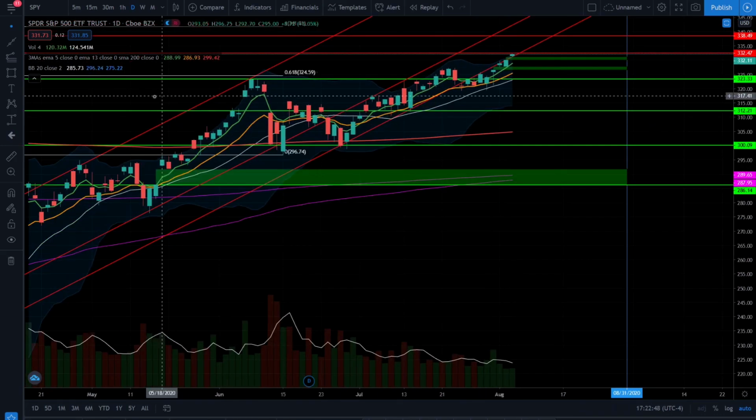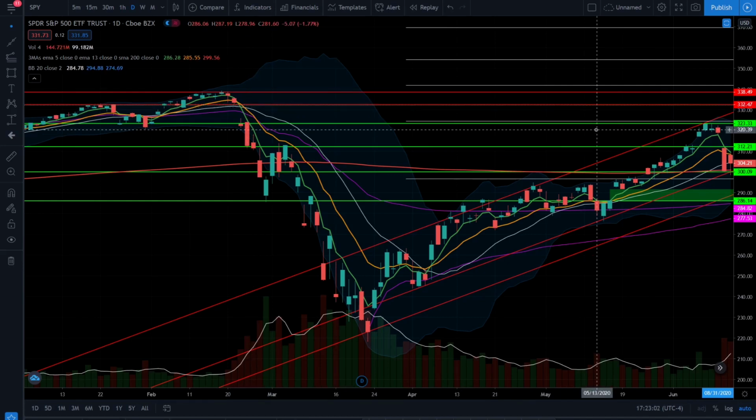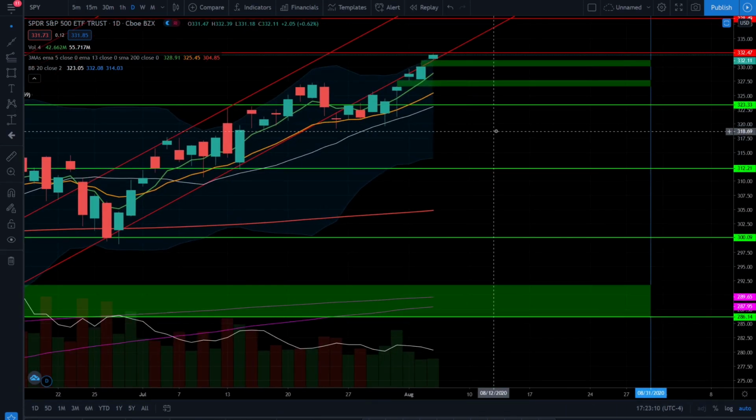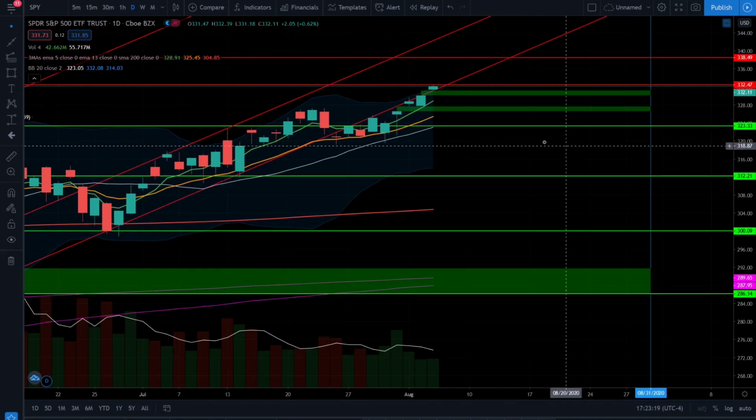However, if we go back to the original crash date of February 21st, we remember this large gap that we've been waiting to have closed, and today it closed, and the resistance level on that is the $332 level, which we closed at right around today, as shown here. So the one thing we're waiting to see is whether this resistance level is going to be the end of this run, or just the beginning of another run that'll bring us to new all-time highs.